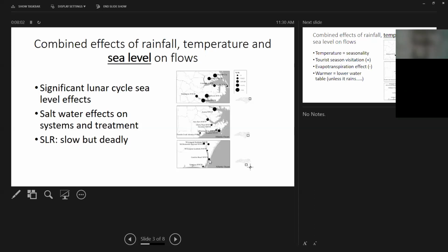An interesting anecdote, Carolina Beach. When I spoke with the operator for the wastewater treatment plant there, he told me that on high tides, he could measure salinity in the incoming sewage water. It was not zero. He was getting salt water coming through the system. Salt water is bad for wastewater treatment plants for a couple reasons. Number one, at some level of salinity, it can affect the microbial treatment process itself. I'd be curious as to how that works for on-site systems. As an aside, the other thing is that salt water can be corrosive to metal parts.